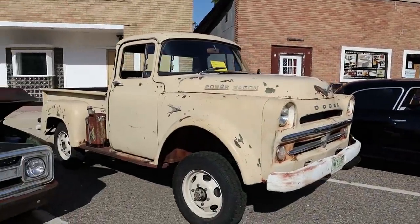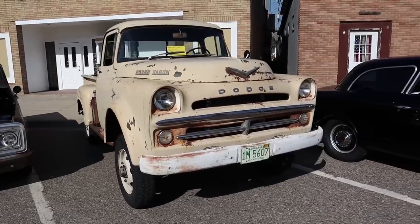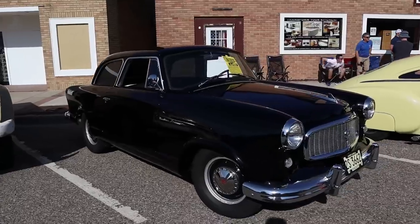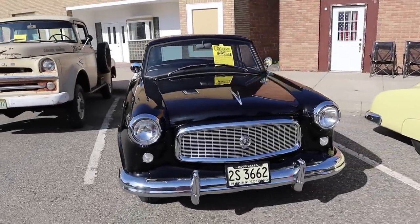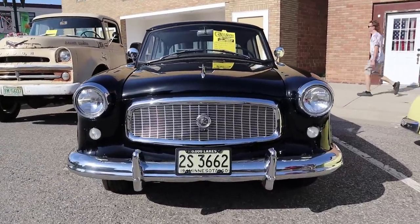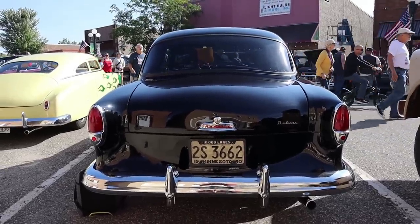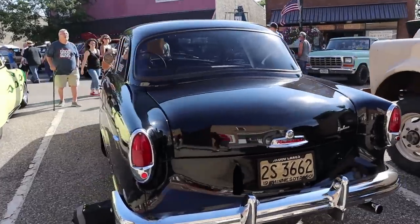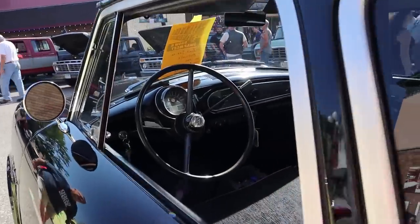Oh, look at this old power wagon. Rambler. '60 Rambler. I don't know if you saw the smoke in that last shot of the town, so if you're wondering if the barbecue smells good, it does. It smells really good. Almost as good as this car looks.